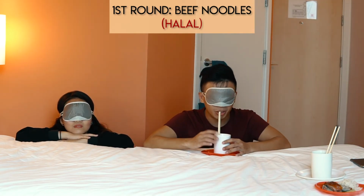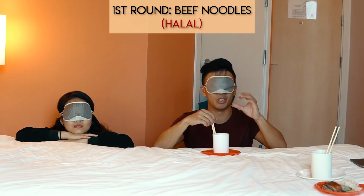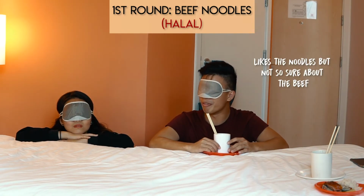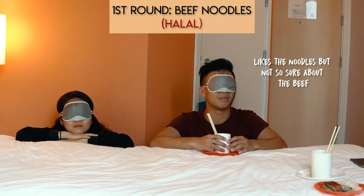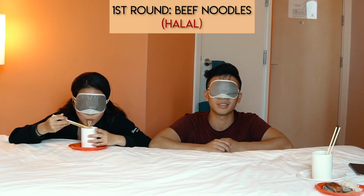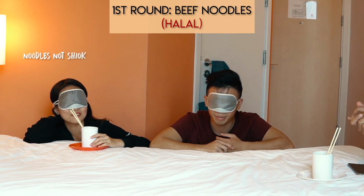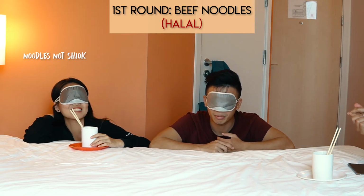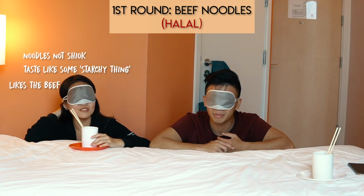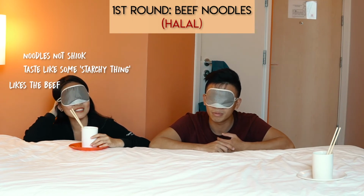I like the noodles though. The noodles have this very rice starchy thing going on with it. And the beef is quite tasty as well. I think the noodles are not flavorful enough. It just tastes like some starchy thing, but the beef is quite nice though. I like what Jerome said, I think the beef is quite nice.